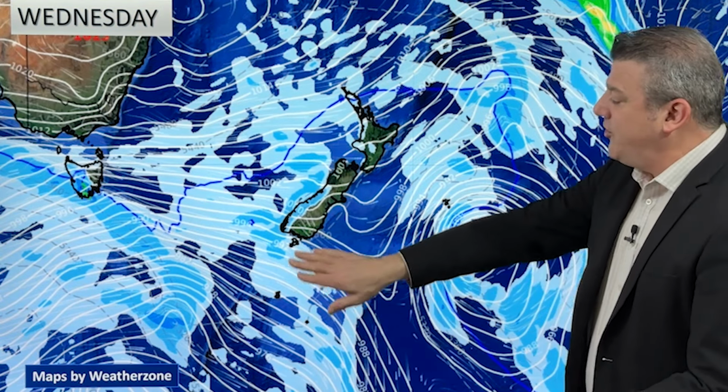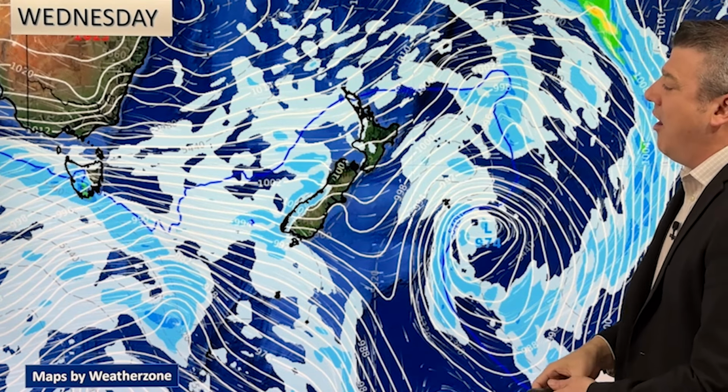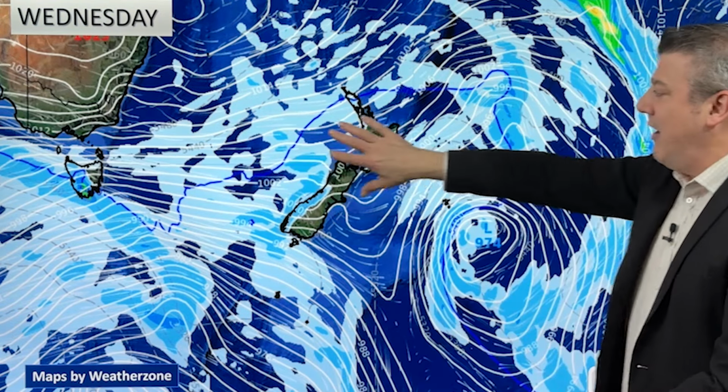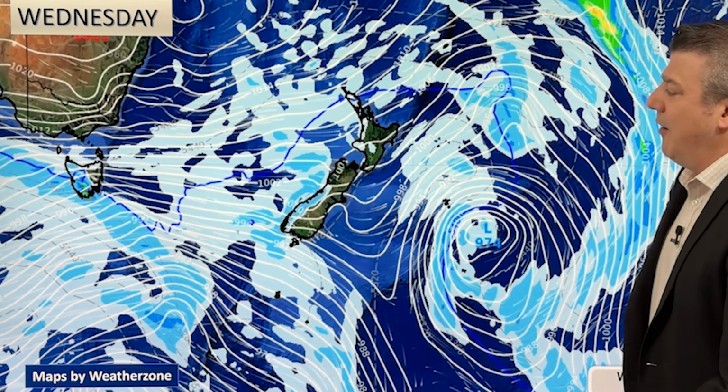Now, Wednesday morning kicks off with frosts. Frosty weather around the South Island and also a big part of the lower and eastern side of the North Island. A bit of a breeze to the north here probably will keep frosts away further to the north. So a cold start on Wednesday, but by lunchtime Wednesday, these westerly winds out of Australia start to return, and that will help lift up the temperatures around the South Island.